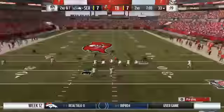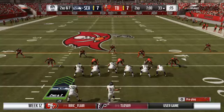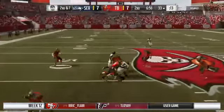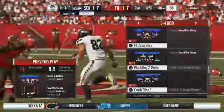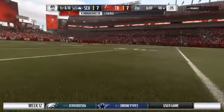Good combo. Go, 14. 14. On 2nd down, Wilson. It's a short one here, complete to the tight end. And he slips up past the 45 before being tackled. That one goes for 13 yards, and it moves the sticks.